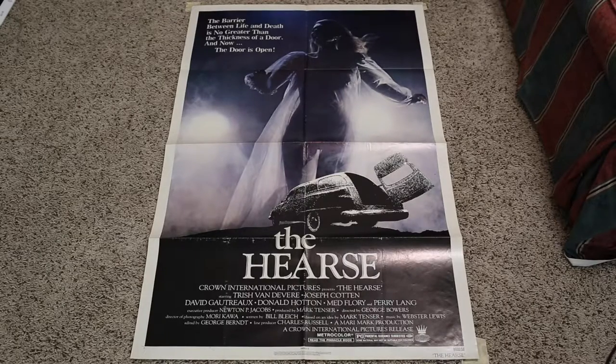So I saw this poster. I was like, man, I need to get it. I don't think I paid a whole lot for it. It's in pretty good condition. The Hearse. I bet probably hardly anybody's heard of this movie. But I have, and I liked it.